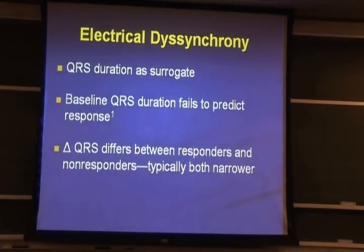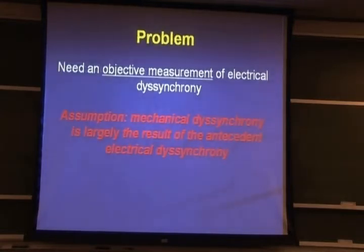So, electrical dyssynchrony, QRS duration is a surrogate. We know that QRS duration doesn't predict if you respond. You can be a narrow QRS and have a response to CRT. You can have a wide QRS and be a non-responder. And we know that whether you're a responder or not, your QRS is going to shorten as soon as you get the device.